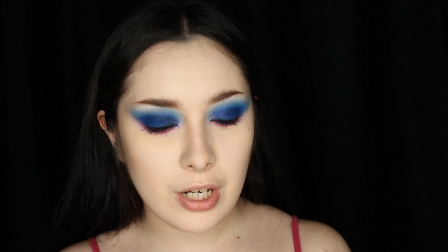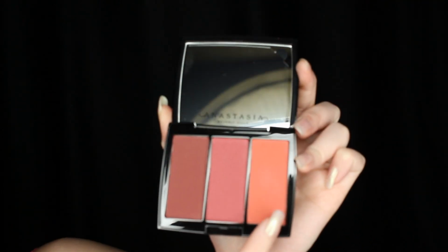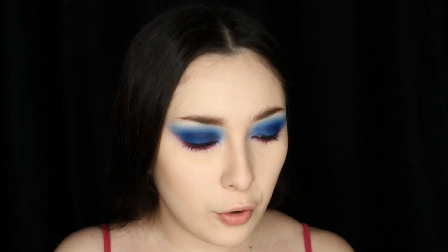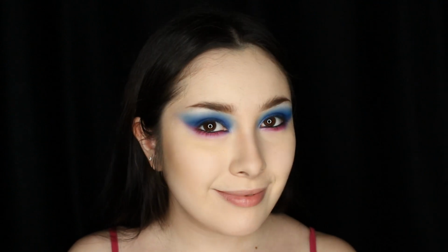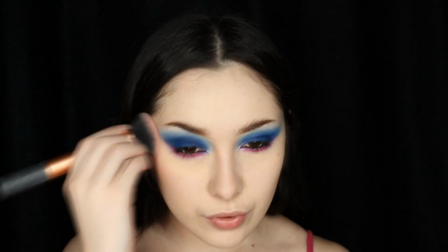Okay, so next I'm using the Anastasia Beverly Hills Blush Trio in Berry Adore, and I'll be using the shade Desert. I think this is perfect for this look. It's kind of a coral color, and I want to use one of the new lipsticks I got too. I'm using a more corally one. Not all corals, but I think it will be pretty cute. I haven't actually used this blush trio yet, so here I am, using it now.